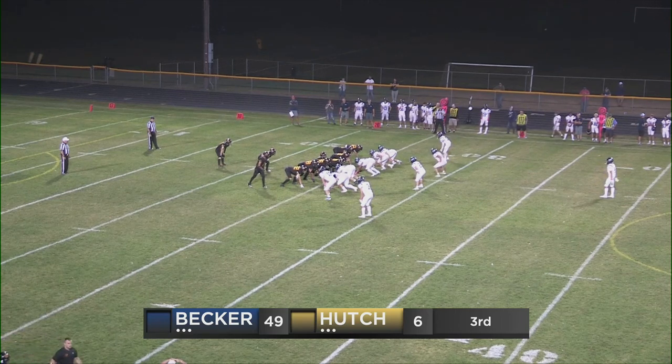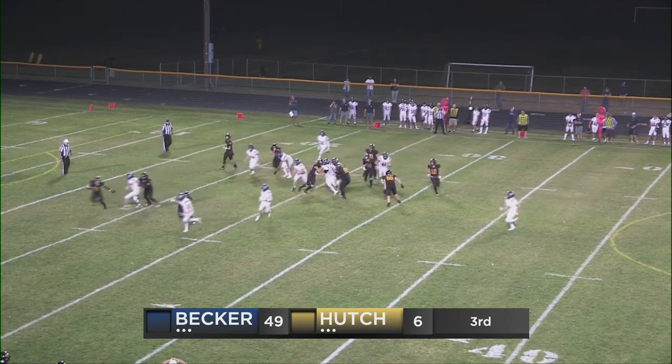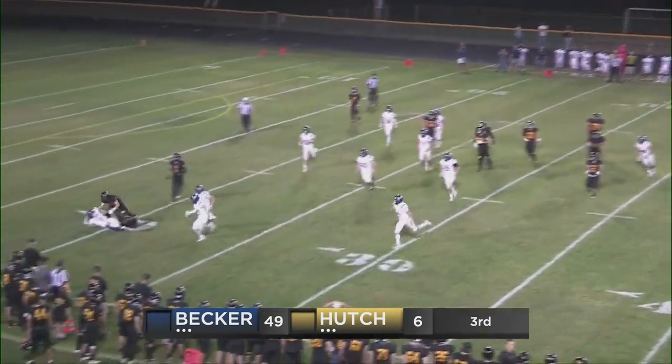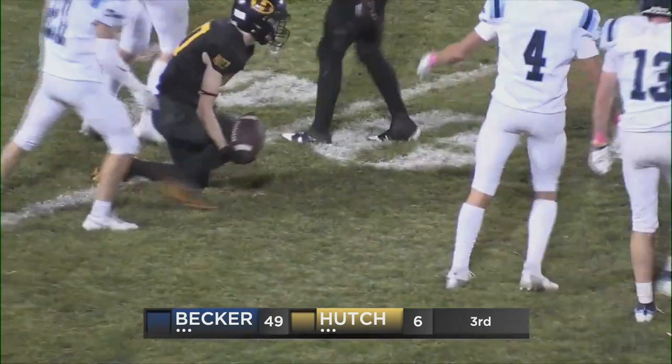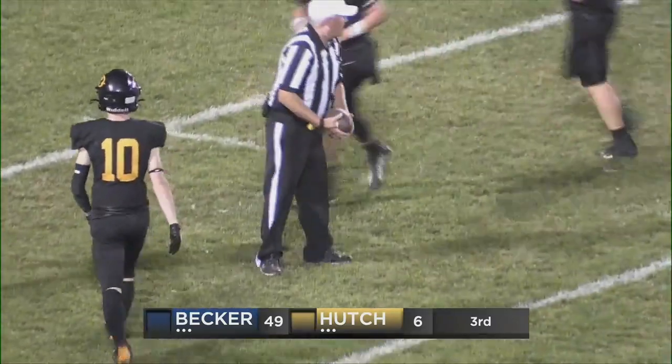Braden Rosberg and the Hutchinson Tigers back to work. They're going to toss it out to Newman. And Newman trying to get outside, and Sawyer Brown is there to take him down for a loss of 4. Sawyer Brown on the tackle.